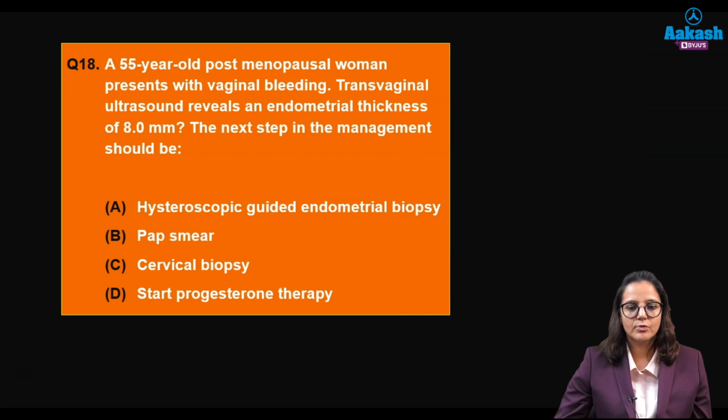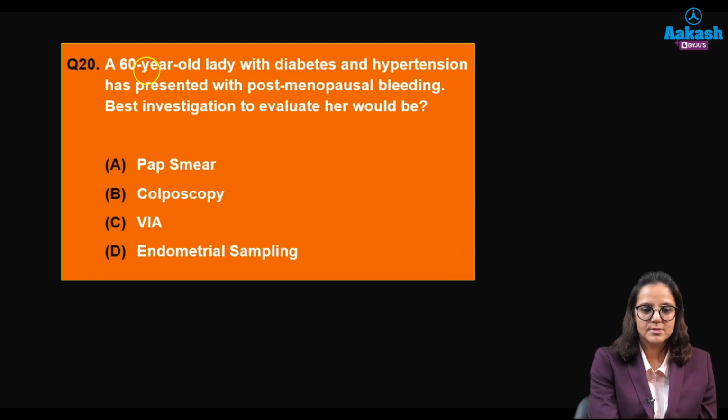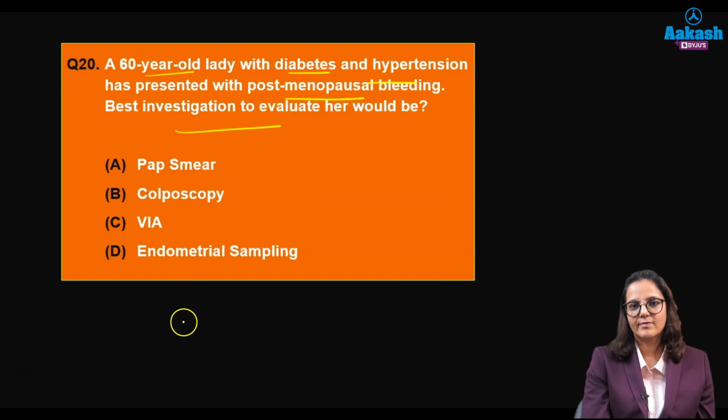A 55-year-old postmenopausal woman presents with vaginal bleeding. Endometrial thickness is 8 mm. What is the management of choice? Okay, another question is almost the same. A 60-year-old presents with diabetes, hypertension, postmenopausal bleeding. What is the best investigation to evaluate her?